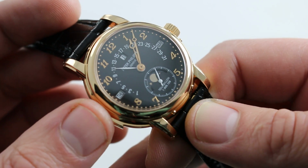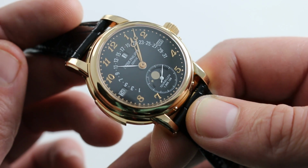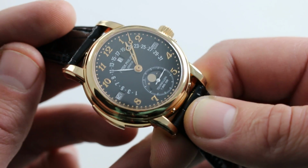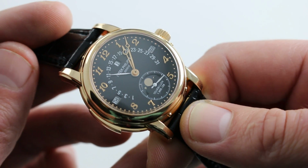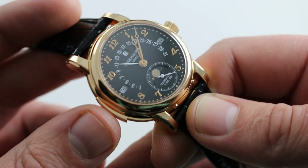This is in so many ways something approaching the perfect watch, perfectly sized, perfectly complicated, perfectly finished, perfectly wearable on almost any other wrist. This is a watch that you don't take home, it takes you, and I can admit it's taken me.